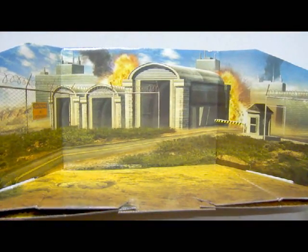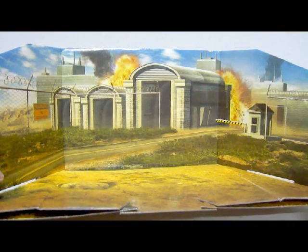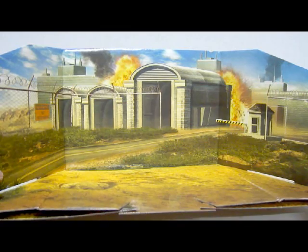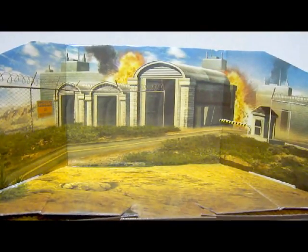Now it doesn't actually say which base is being under attack. It didn't state whether it's G.I. Joe or Cobra base. So we assume that, seeing that the Cobra surveillance spot is given to this diorama, we assume that this is a Cobra base being under attack.